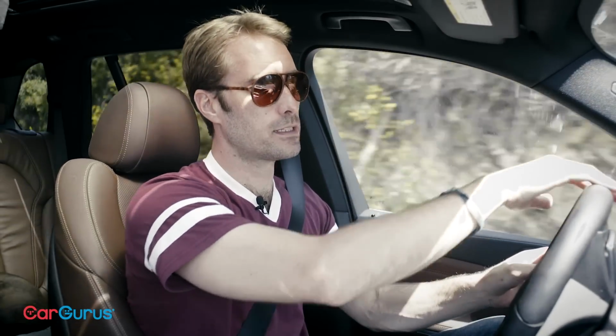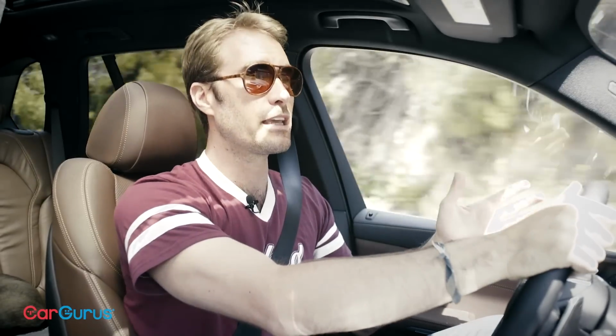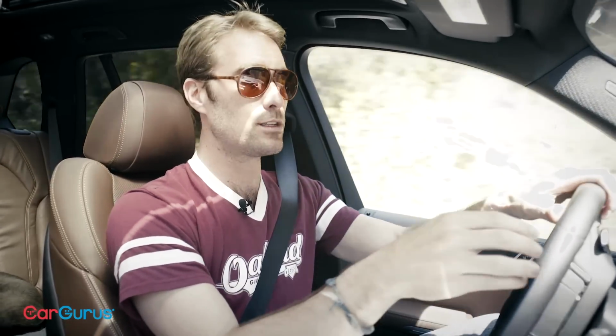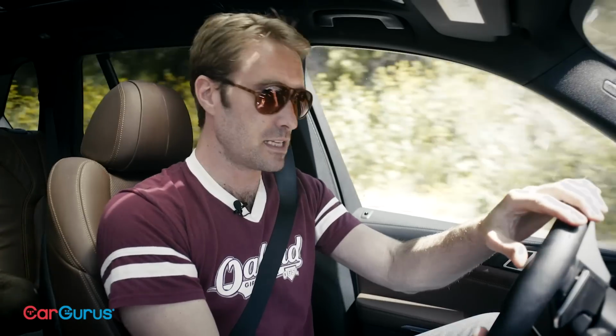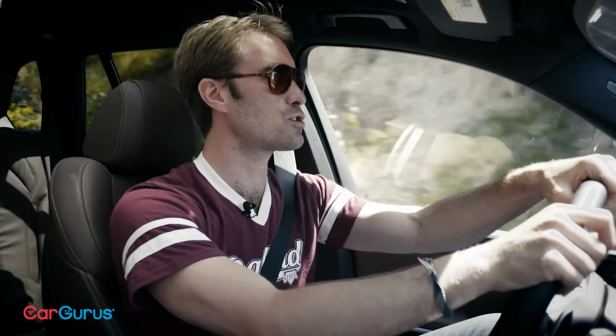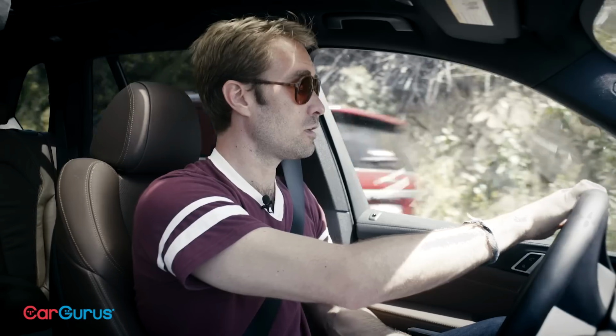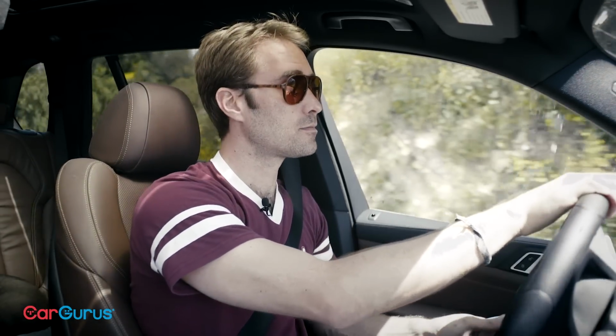This X5 is built on BMW's cluster architecture platform, which can be found on nearly every BMW these days, as well as the new Supra. It combines steel and aluminum and carbon fiber for all the usual reasons of increased strength and decreased weight and improved performance, and in short, it works.